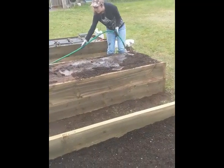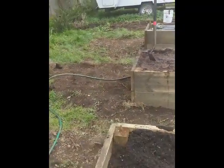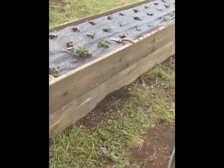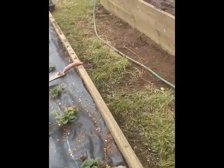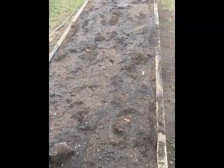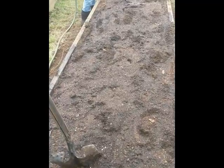Here you can see the raised beds. We already have a couple of them filled up. This one here is going to be a strawberry bed. We got it all planted a couple days ago. Lauren is watering this one right now to get all the soil saturated with water because we're going to plant some other plants in here.